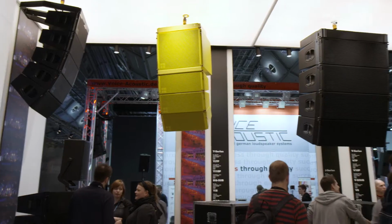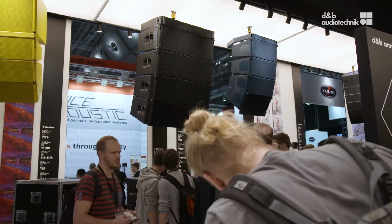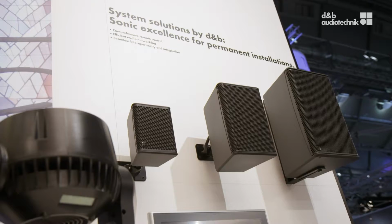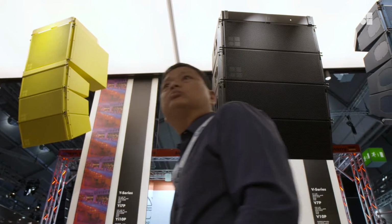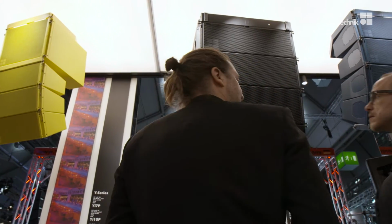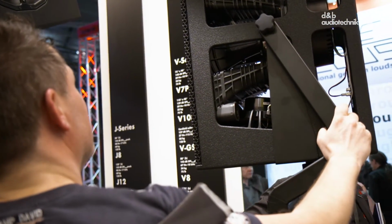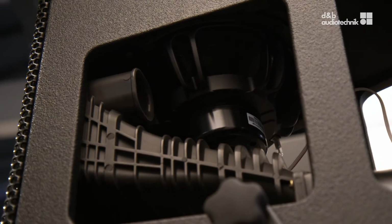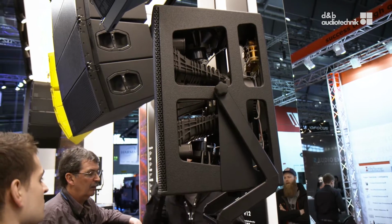Yeah, so on this side, the first part of the stand is of course showing the portfolio of DNB systems. On this side we have nearly every loudspeaker system from DNB available here, starting with small systems, going to all the big systems as well. And one really big magnet for our guests is this new point source here, the V7P, in this dedicated fair trade mode. We opened the sides so that the technicians can also have a look into a loudspeaker, which is usually not happening when they are working with a loudspeaker. So this is definitely a magnet and something which is interesting for the people.